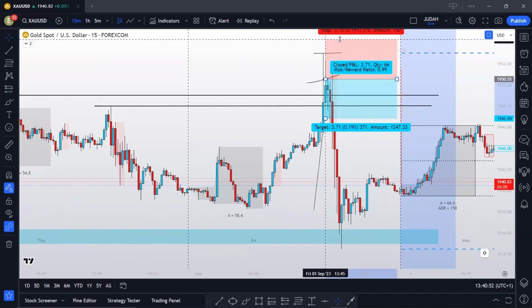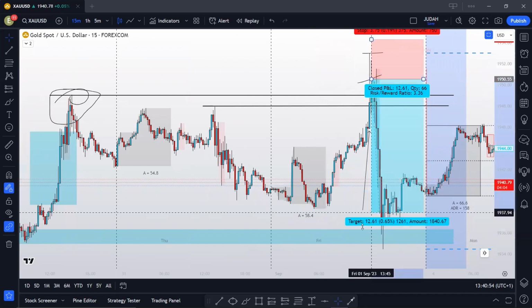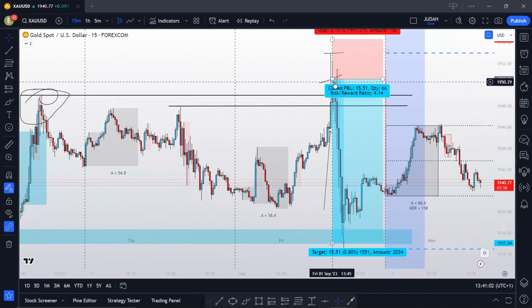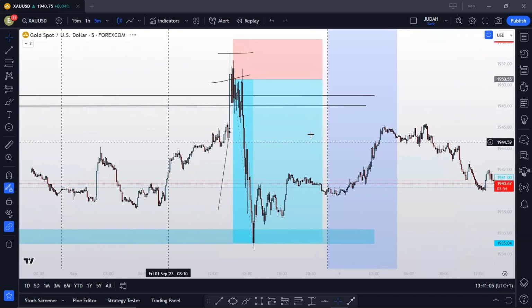Put my stop loss above, because they're not gonna go above this candle. And then I put my take profit down here. I still entered the same size that I entered on the first trade. Now, you might be wondering, why did I enter here? If you also look on the 5-minute charts, you'll see something very interesting.